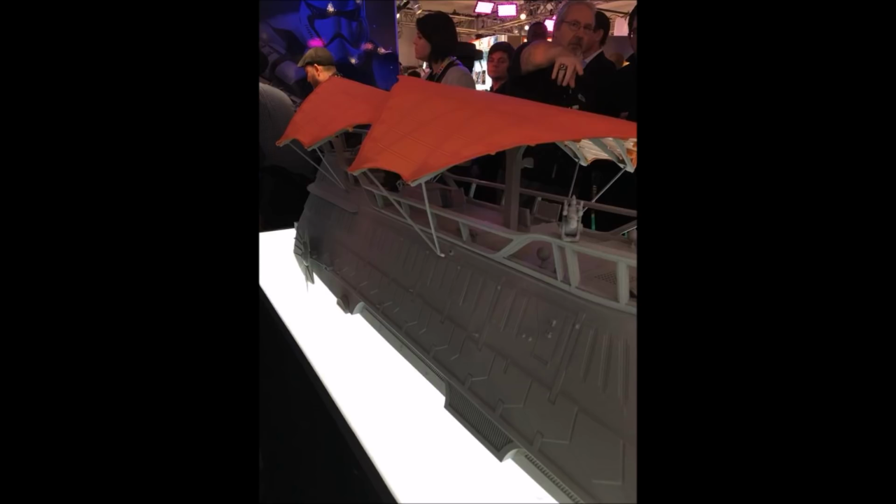So you have that, and you can see there's some nice detailing on there. Everything is there. The cannon on top. You got the nice, what are those, like flight wing thingies? I forget. But it looks super good.